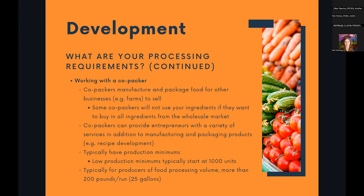And then one thing to consider when working with co-packers and selecting the right one for your operation: some co-packers will not use your ingredients if they want to buy all ingredients from a wholesale market, which could be a major deal breaker if you're a farmer wanting to use your crops. And then also, as we'll get into, if you're a farmer and you want to apply for the value-added producer grant.